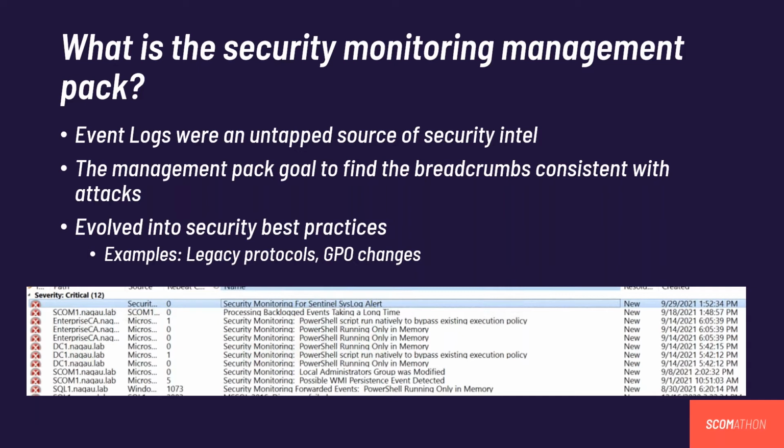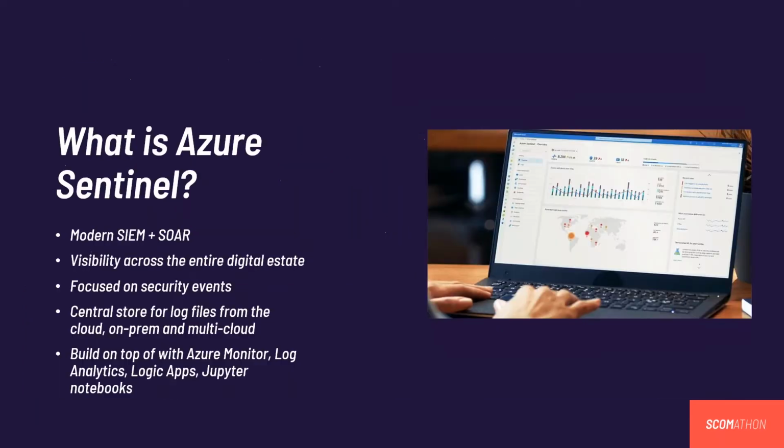So very nice. So on to you, Rod. Talk us through, what is Microsoft Sentinel? I mentioned SIEM and SOAR and things like that. What are we talking about here, man?